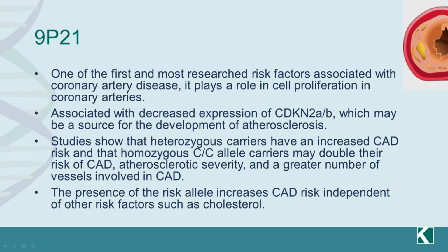9p21 is associated with cell proliferation in the coronary arteries by increasing the expression of CDKN2A/B, which is a tumor suppressor gene. Studies have shown that even carrying one of these genes can increase your risk of cardiovascular disease by 25%.